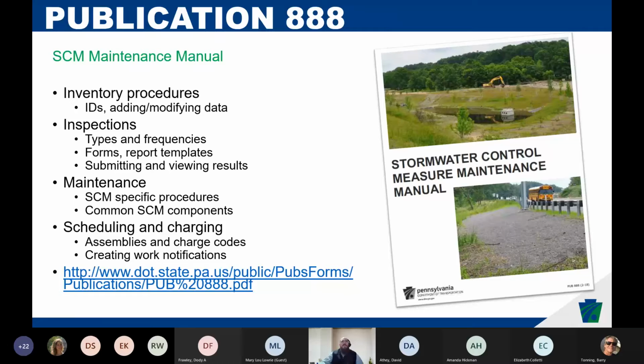So this presentation is going to follow our publication. So when I first got this job 3 years ago, maybe, we didn't really have a set publication. So we started working on developing one. It's called Publication 888. It's our Stormwater Control Measure Maintenance manual. You can see on the right, that's what the cover looks like.